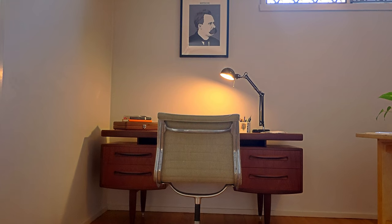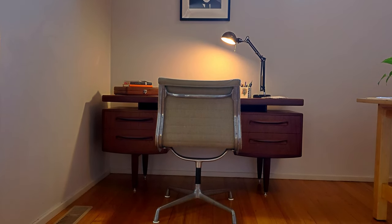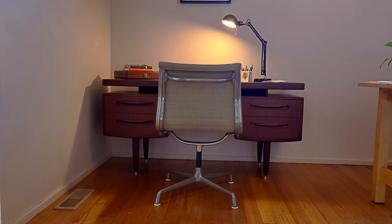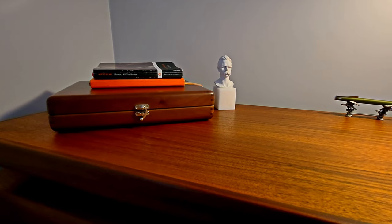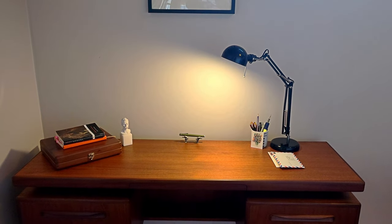The chair is a vintage Herman Miller Eames Aluminum Group chair, which complements the desk's mid-century look. Final touches include a bust and framed picture of my favourite philosopher, Nietzsche, to complete my writing area.